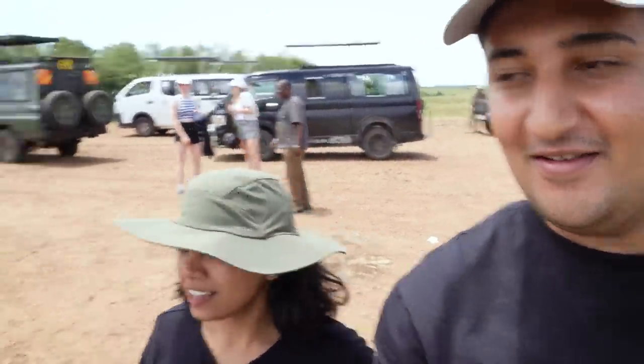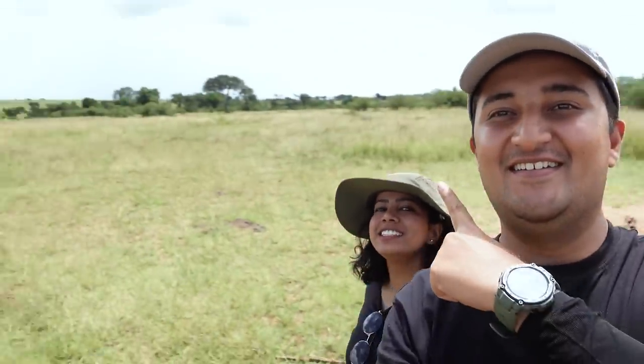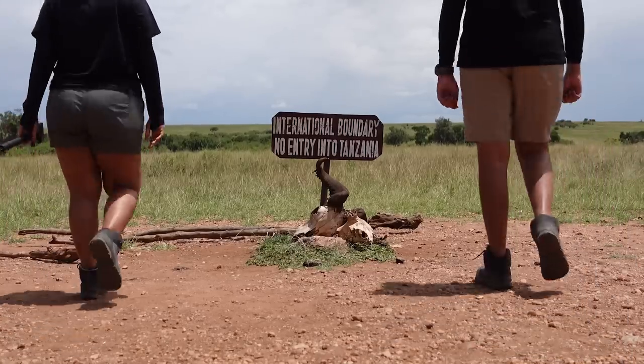So we didn't tell you this earlier, but we have decided to go to our next country right now. We are officially in Tanzania. Welcome to Serengeti National Park. This board that you see right here behind us is where the borderline marks the two countries. But of course, the animals don't know and don't care. For them, all of this is just one big forest land. So welcome to Tanzania, everybody.